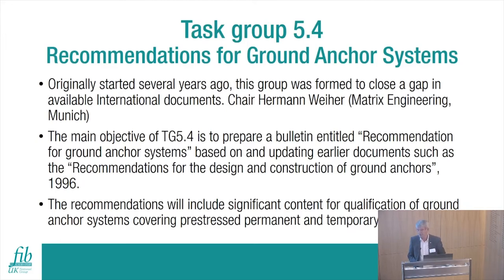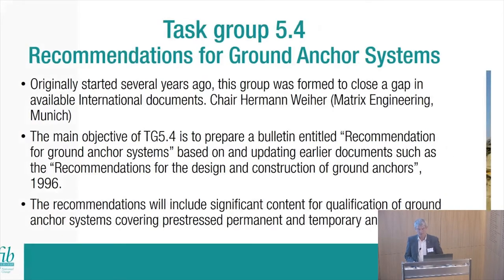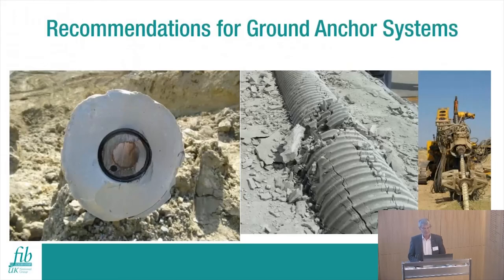There's an awful lot that we've learned about corrosion protection and things like that, and also about qualification of systems, testing, and about maintenance. So all of these items are things that are going to go into this new recommendations document. Some parts of the document are quite well finished now, and I believe that this will come out within a couple of years now.